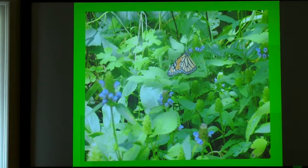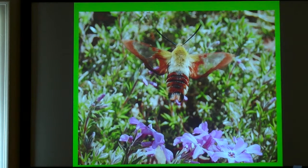Monarch butterfly. Ah, what's this? Is it a bird? Is it a plane? Is it a butterfly? It's a moth. It's a moth that looks like a tiny hummingbird. So what do you call it?